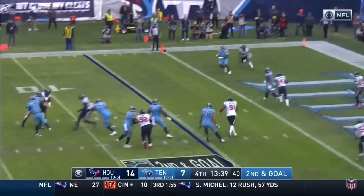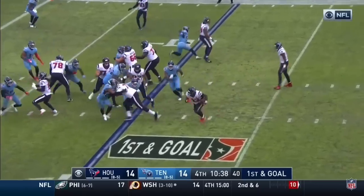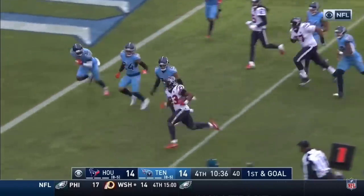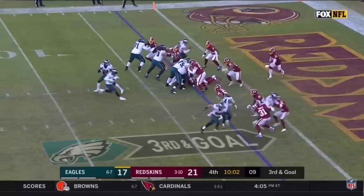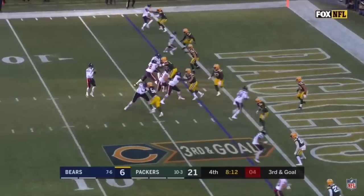No pressure whatsoever, and it results. It's Hyde. Cutting outside. Hyde to the five. Hyde to the end zone. Five attempts. This is third and goal to the end zone. And a touchdown for Trubisky.